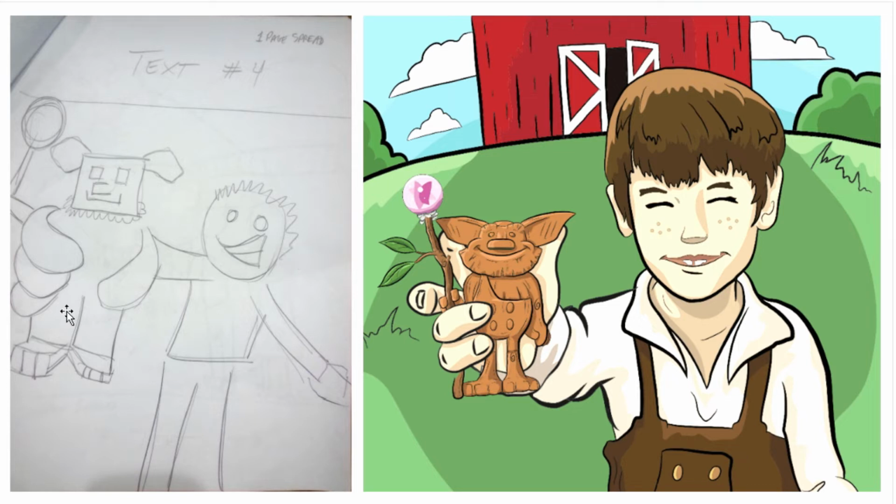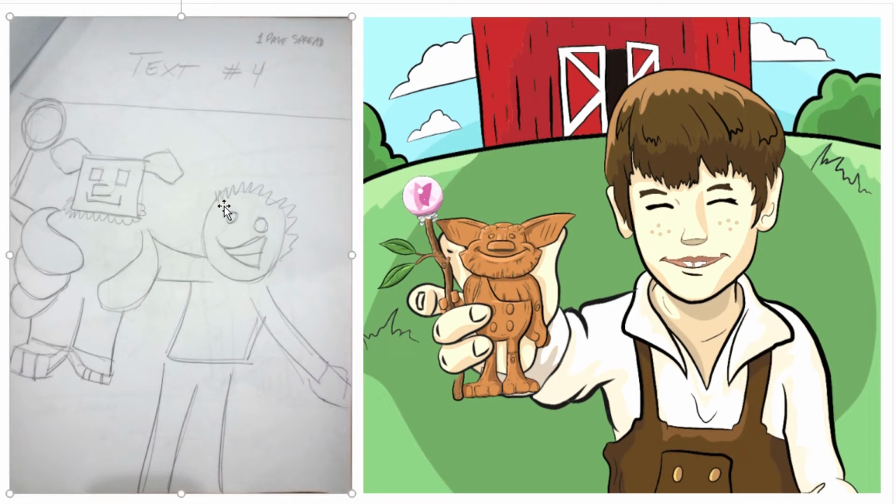Okay, there's my illustration, my drawing of Jack showing Zagaboo to his parents, and then this is the actual illustration that you see in the book. This one makes me laugh because Jack looks kind of crazy. You know, he's got these big googly eyes and almost like a zombie or something. And so I kind of laugh about that one.